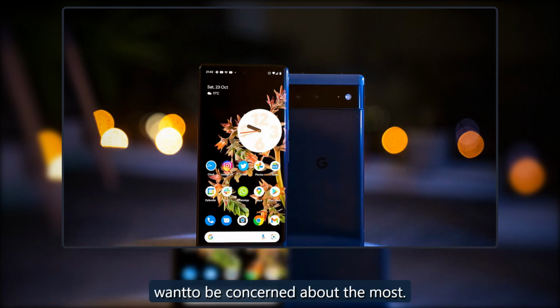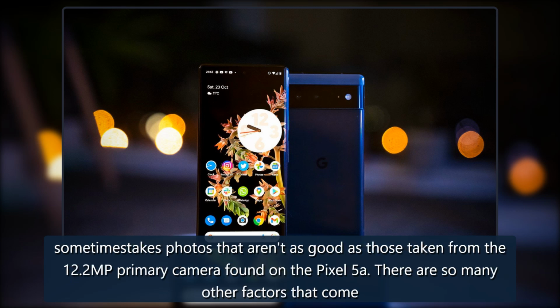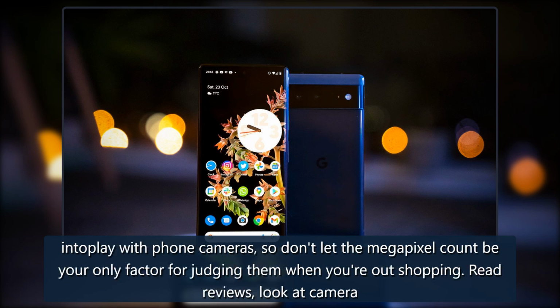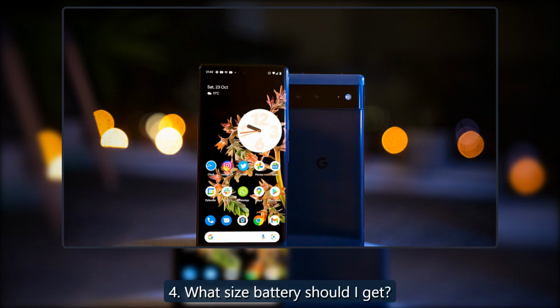On a similar note, more megapixels, referred to as MP, don't always mean you're getting a better camera. As mentioned above, the 48MP camera on the OnePlus 9 sometimes takes photos that aren't as good as those taken from the 12.2MP primary camera found on the Pixel 5a. There are so many other factors that come into play with phone cameras, so don't let the megapixel count be your only factor for judging them when you're out shopping. Read reviews, look at camera samples, and you'll have a much better understanding of what kind of camera you're dealing with. 4. What size battery should I get?